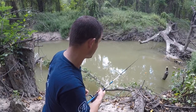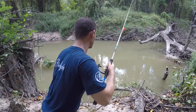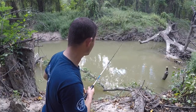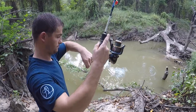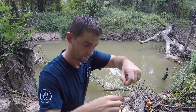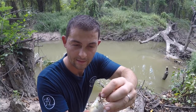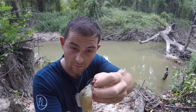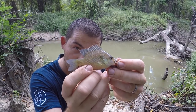This is just literally a drainage ditch. It's full of fish. It's full of little critters as well. It's full of crayfish, which is what's taking the bait. Oh no. There we go. That is a little tiny sunfish, possibly a long-eared sunfish, could be a dollar sunfish. They are a pretty little thing, aren't they?